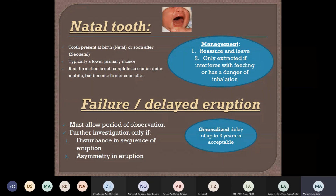Either way, it's important to inform the parents that in most of the cases, this is part of the deciduous dentition. This is part of the normal dentition. So if it's extracted, this has to be properly documented in the patient's records so that in the future, the patient should not be misdiagnosed with hypodontia. So if you extract it, you have to document this properly.